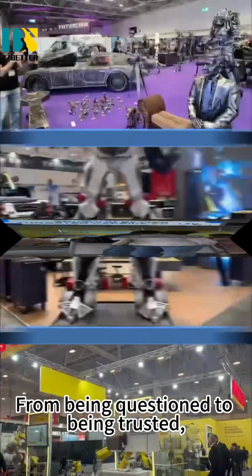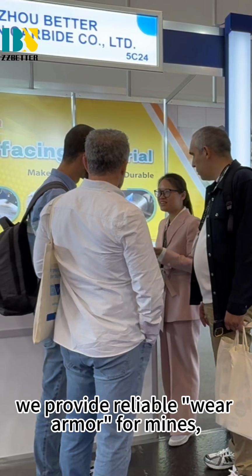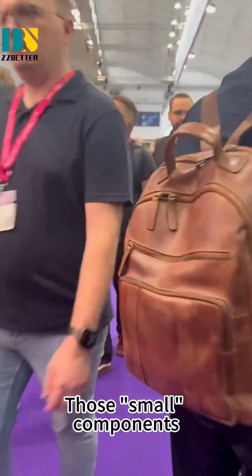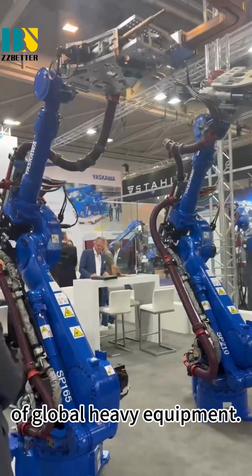From being constant to being trusted, we provide reliable wear armor for mines, oil fields, and factories worldwide. Those small components that protect the big operation of global heavy equipment.